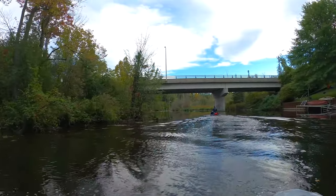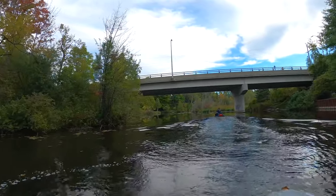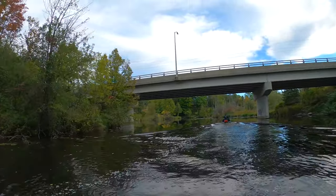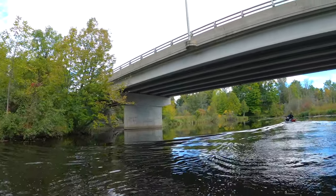Making it to our first road that we're gonna go under on this river. I will put here somewhere the name of this road so you guys get a reference to how far up we are. And I think we have a long way to go.